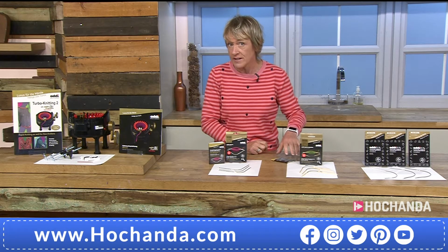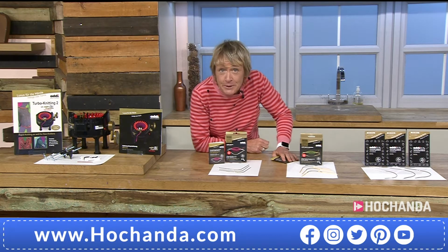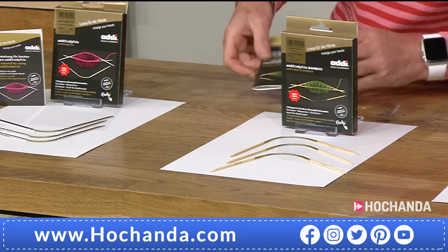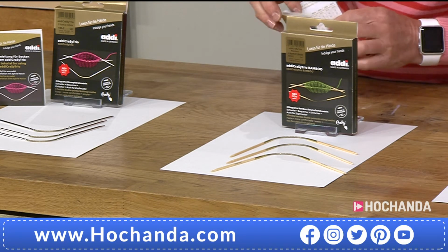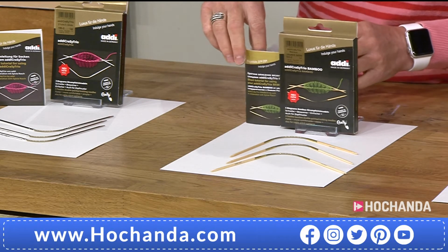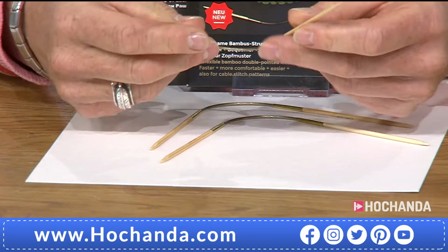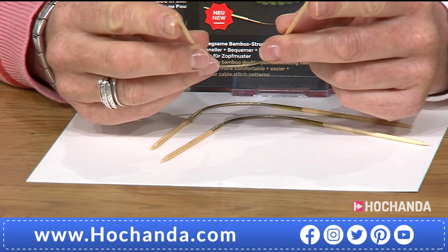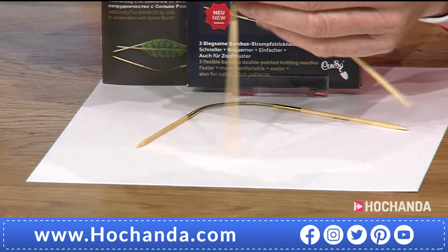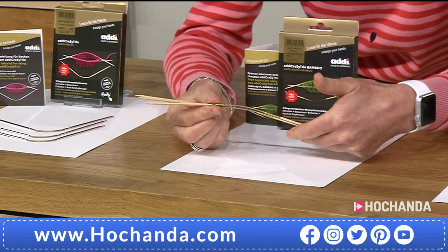Those are the aluminium ones. And then we've got the bamboo. Your bamboos are a slightly different size. They're 24 centimetres and the other ones are 21, but these prove to be very popular. You've got the bamboo on there as well, so when you're knitting it doesn't slip down so easily. So these could be a great set of needles for a beginner, and they're bamboo. And they look fabulous.